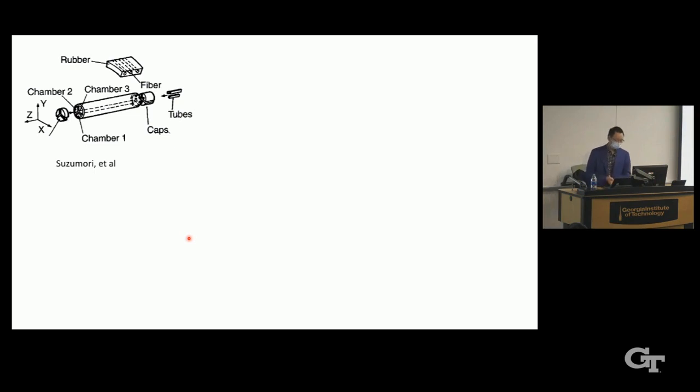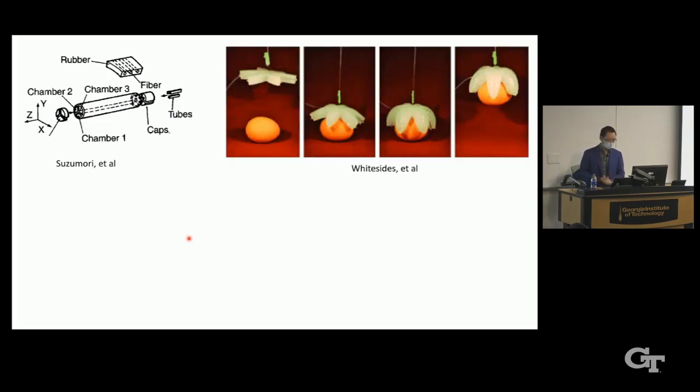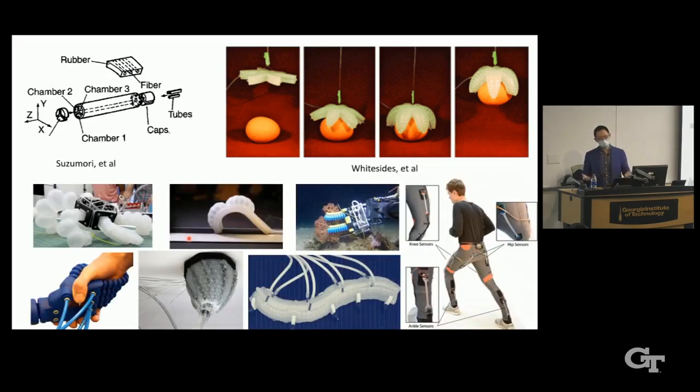Soft robots, I know some of you have been working on them for several years. Initially it was proposed by Suzumori in the 1990s, but it didn't receive much attention until probably 10, 15 years ago. Dr. Whitesides at Harvard developed a starfish gripper that can grasp an egg in a very safe approach. Since then, soft robotics has become a very hot topic. A lot of different soft robots have been developed. Here are just some examples.